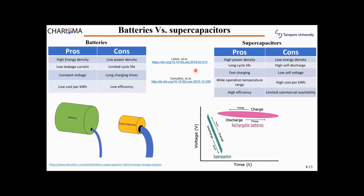So if you think about it in a way, this is just a really big simplification, if you have a barrel of water and you have a small hole in it, from the battery you get a lot more energy, but you get it only slowly. And then a supercapacitor is more like a bucket, so it's much smaller, and you throw all the energy out immediately.